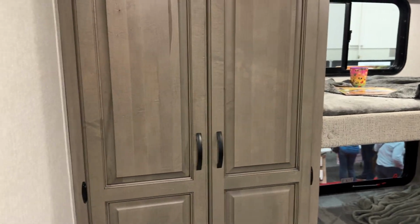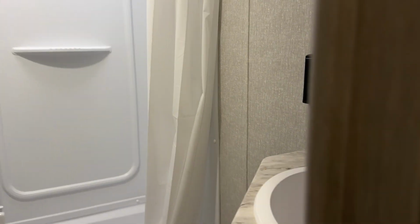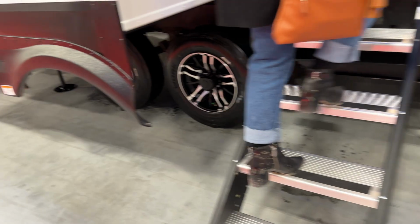Four bunks in there. Another bathroom. Storage. Another full bathroom with a bathtub. Full bath. It's got a bathtub. Yeah. That's very cool. Very neat. Neat floor plan. I just want to see the exterior stuff after. Yeah. Just get in here. Ooh, this is very nice.